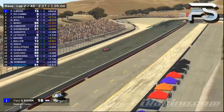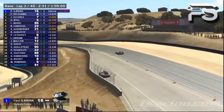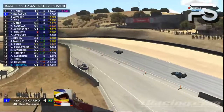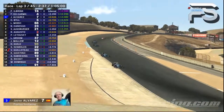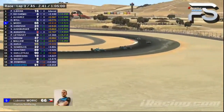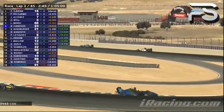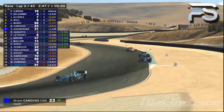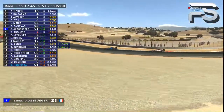Paul Ilbrink still in the lead. He is now 2.5 seconds clear of Fabio Do Carmo coming at you right here. And it's Javier Alvarez right behind him, and then Cedric Biel and Lubomir Moric right behind each other, coming through the hairpin. Looks like Canovas is hanging with these guys fairly good. Samuel Augsburger is a little bit further back, a couple of car lengths in between there.